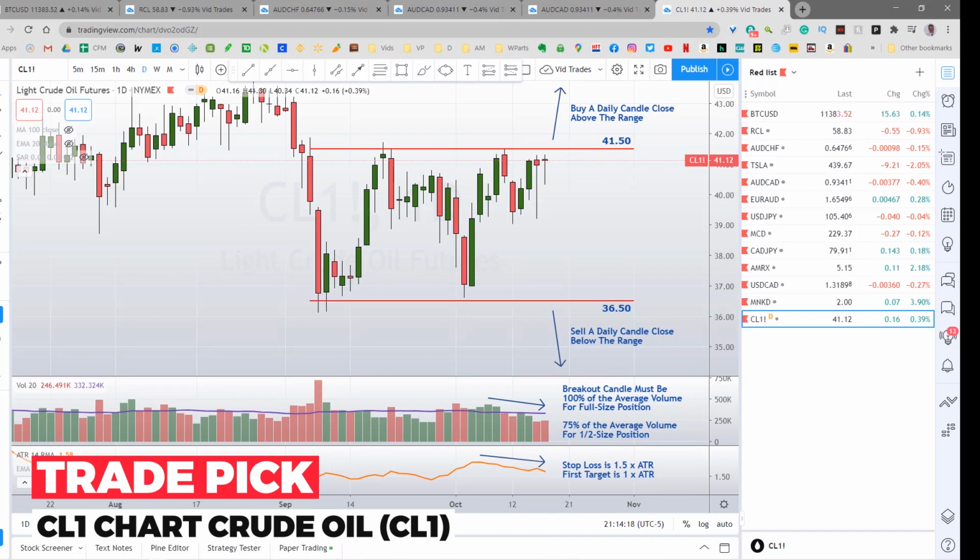Today we're looking at a trading range on NYMEX light crude oil futures. Just to be sure everybody's with us on this, a trading range is a consolidation with a strong support level like this one at 36.50 and a strong resistance level like this one at 41.50. Price just sort of bangs back and forth between these levels until it eventually explodes out of the range in one direction or the other, and I'll take a break of a trading range in either direction. And as a nice confirmation of the consolidation, we have a decline in volume and volatility right down here.